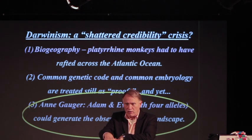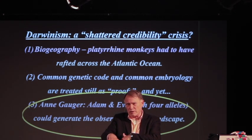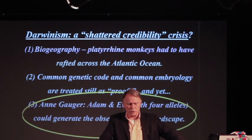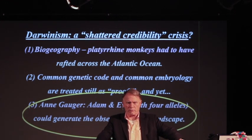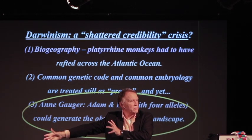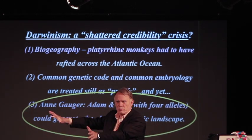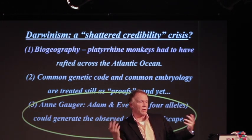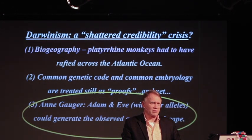Because South America, from about, I think it was at least 70 million years to somewhere around 10 million years, but the fossil record shows Platyrrhine monkeys there starting 30 million years ago. So the only thing they can't question is common ancestry. Right, that's off limits. You can't question that. So they have to go with a rafting hypothesis. And even in their own literature, they say, well, this is a little bit implausible, but it's the best we have.